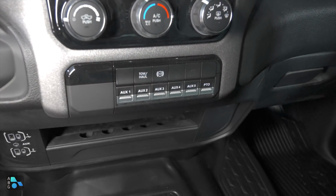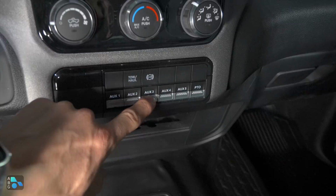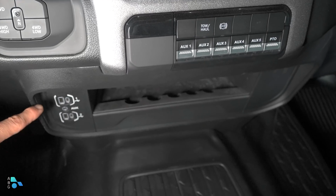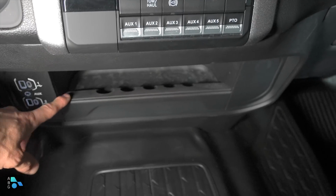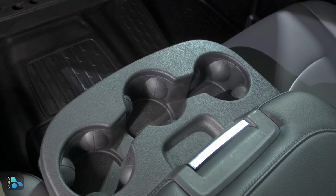Really nicely integrated auxiliary switches. I have to say that's something that I really appreciate, the fact that we have the ability to have those auxiliary switches and they're so easy to access. Also, lots of USB ports. You can see 4 USB ports that interface with the system. Down here, storage cubby, change holder, etc. 3 big cup holders right there in the middle.